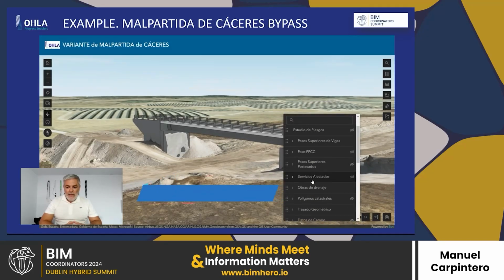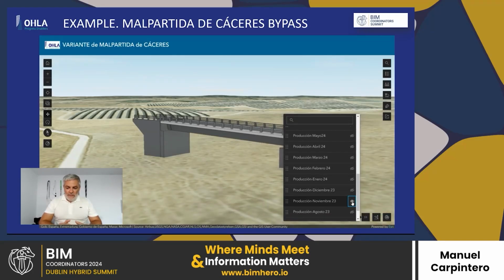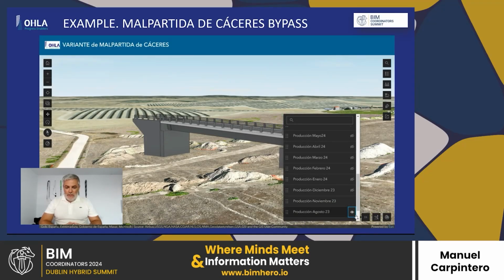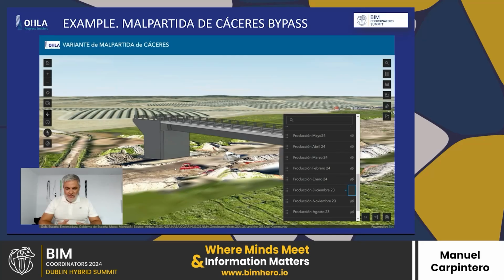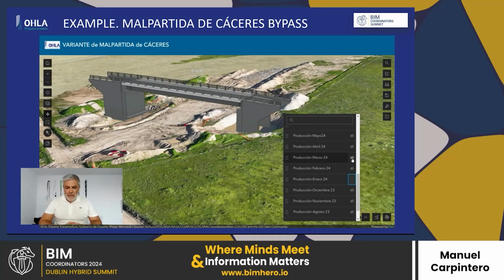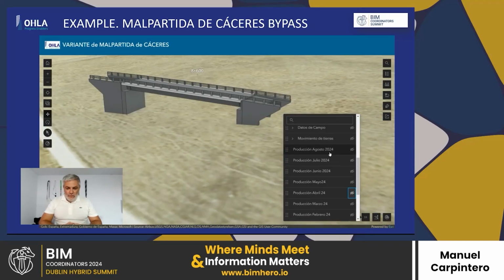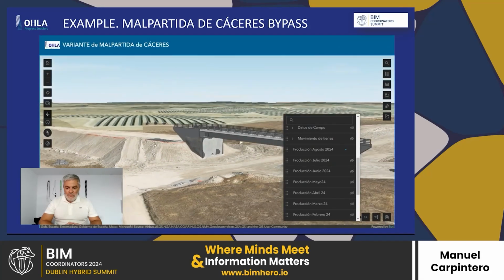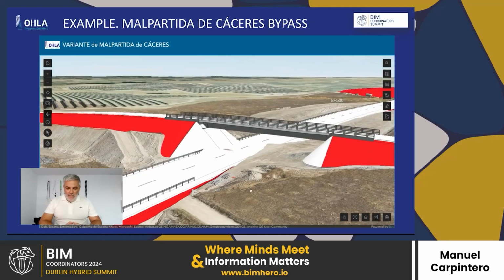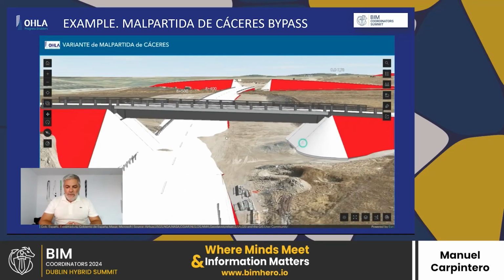In this case, we analyze a structure over time. We have the drone coverage in different months since August 2023, and you see here how the structure is changing. We have the earthworks, the excavation of the foundation, and right now the structure is increasing. Right now, this is the situation in August 2024. Also, we have the possibility to analyze with the highway and the geometric highway.